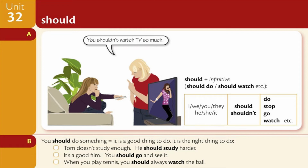He shouldn't do, he shouldn't stop, he shouldn't go, he shouldn't watch. She shouldn't do, she shouldn't stop, she shouldn't go, she shouldn't watch. It shouldn't do, it shouldn't stop, it shouldn't go, it shouldn't watch.